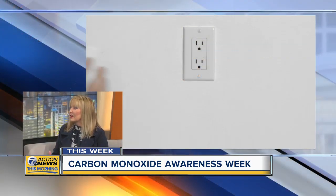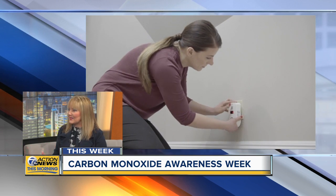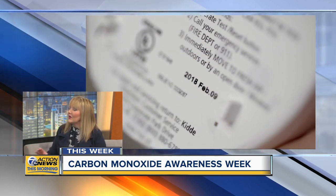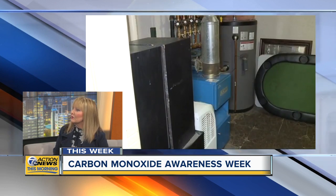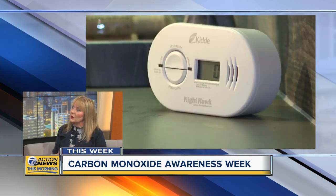On the market are alarms with a built-in 10-year battery. So it takes the hassle out of the whole deal. It's the best lifestyle choice, honestly. No replacing batteries. You can't even pull the batteries out if you wanted to. It's sealed in. So it's a really good option. And there are ones with displays that tell you exactly what the carbon monoxide readings are.